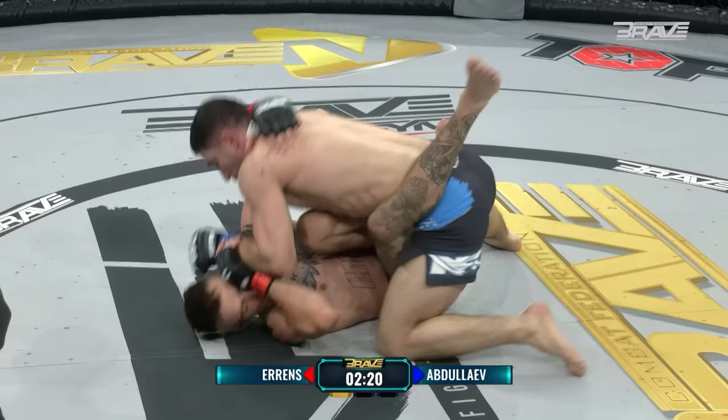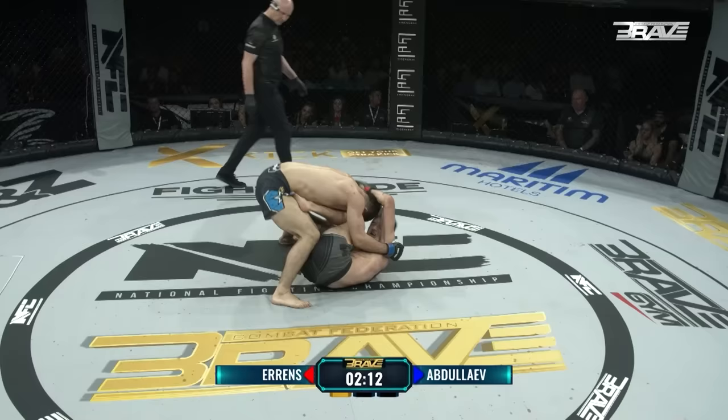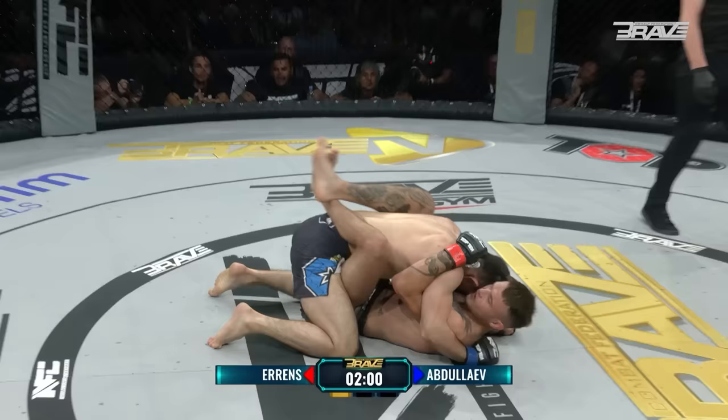Alisher doing a good job of avoiding the attacks from bottom, but he needs to do a little bit more than that. That's what he needs to do. Space created by Jarno. Potential for an up kick here. Oh, right to the chops. Next kick from the bottom.